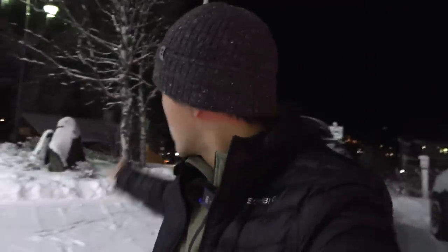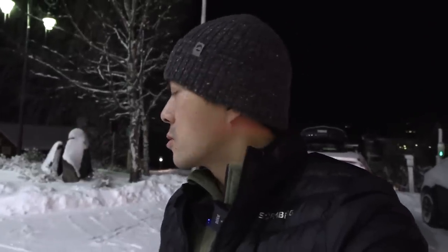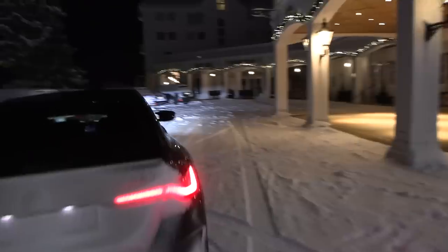But okay, so you see, I could charge the i4 here, but I choose not to. Under normal circumstances, we will just plug in the Schuko, and then in the morning we will have roughly 50-60%, and that would almost be enough to go back home. But we're not going to do it. We're going to soak it here and see what happens in the morning. So I guess I'll move it. Let me see, do we have an available spot here? Yes, we have.